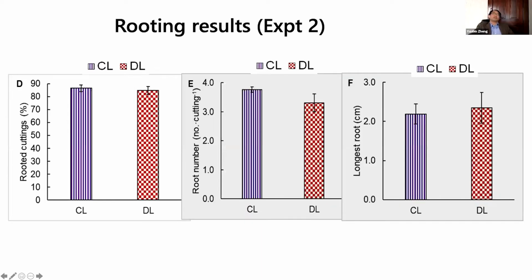And then how do they root? And then we look at the rooting success. There was not that much different. Root number and root length, they were very good qualities. So that's a good result.